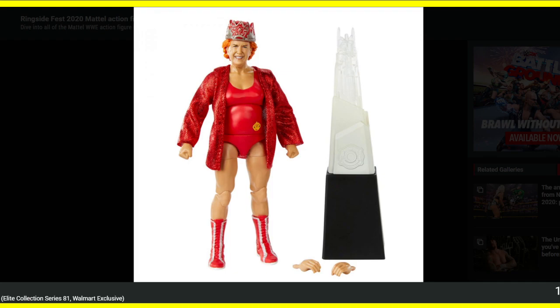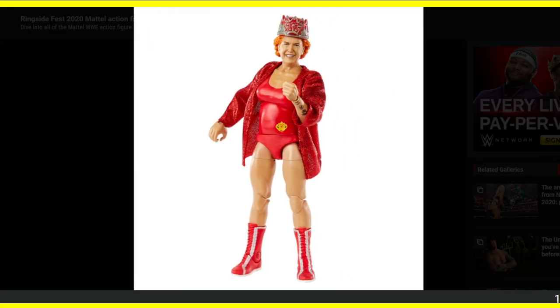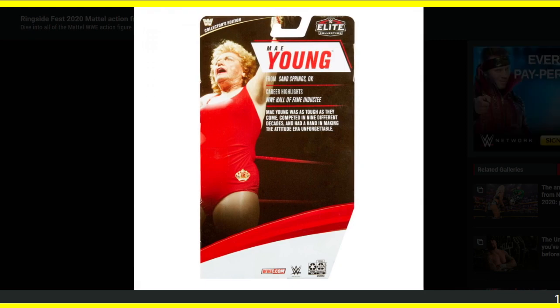Lovely entrance jacket. That is the Mae Young Classic Trophy that she comes with as well. Comes with a crown also. I mean, she's a legend. She's an absolute icon. And this is a really great figure. Obviously based on her very, very late run in the WWE. And it looks really, really great. So I am a big, big fan of that.